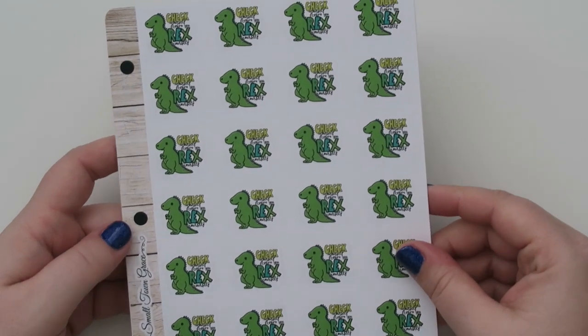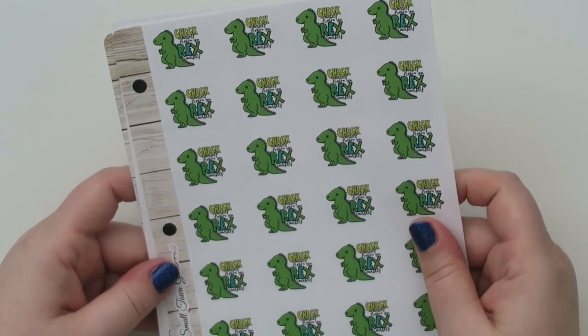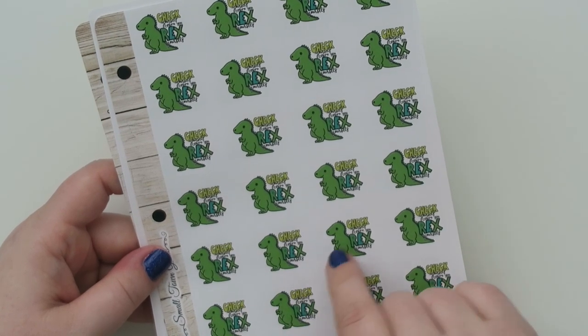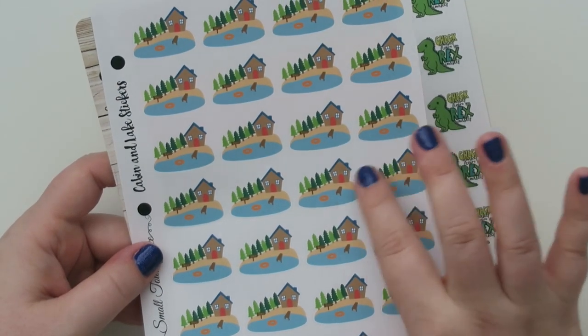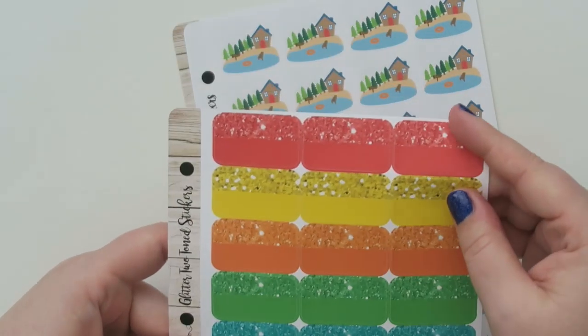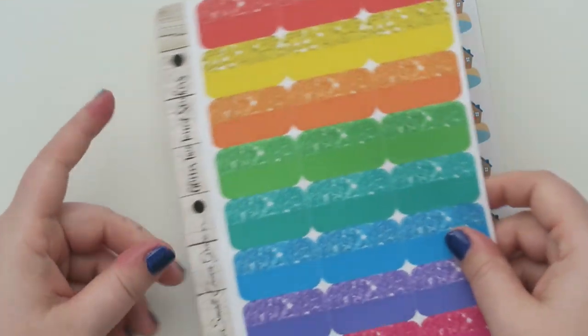So love that. And then my girl Erin over at Small Town Grace, I've got a few sheets from her sale, and this one is hilarious, it says, check yourself before you wreck yourself, like Rex, like T-Rex. I just thought it was really funny. And then these are just some cabin-y stickers, which I thought were really cute. And then here we've got some glitter half box situation. So anyway, thought those were really cute from Small Town Grace.